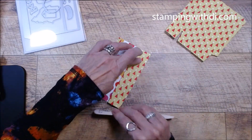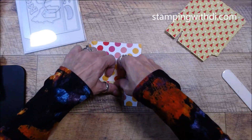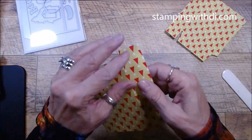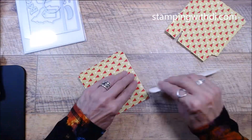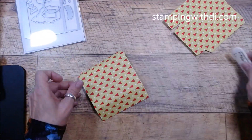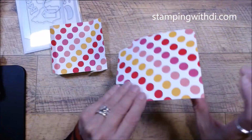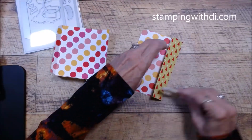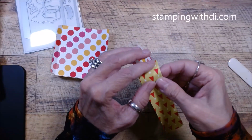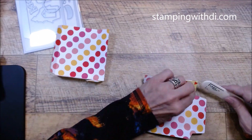And I was so excited. It turned out as cute as I hoped. All right, so I'm going to also fold these and these. Depending on the paper that you use, just look at the little fold lines. And we'll do the same thing here. I find it just easier to get my fold lines, my scores, ready before I start to glue.